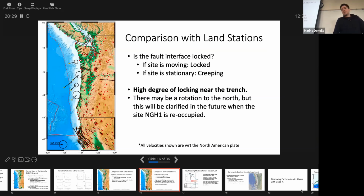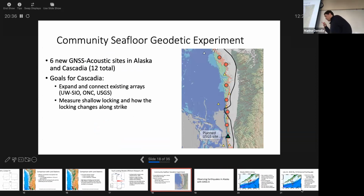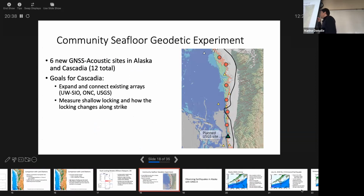And speaking of getting better constraints, I would be remiss not to mention the seafloor geodesy community experiment. This is actually underway, and the goal in Cascadia is to deploy 6 new seafloor geodetic sites, GNSS acoustic sites, that are represented by these red dots here. These southern 3 sites we actually deployed during a research cruise last July. So they're in the water.